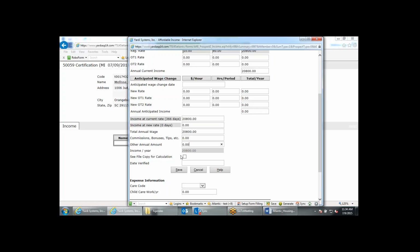Also, if we had put in any items in the anticipated wage change area, they will come up in the income at the new rate. We'll see a quick example of that in a little bit. Our total annual wage is still $20,800. Commissions, bonuses, and tips, if they're reporting those, we'll input there. If there's any other annual income amount that needs to be added, we can add that into this field.